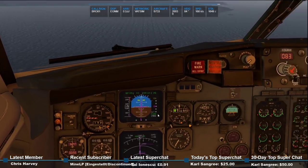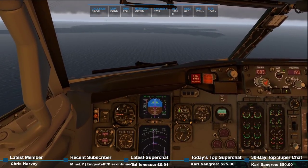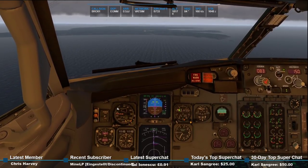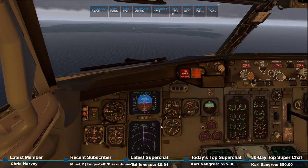Let's get the speed brake out. Flap 10. Let's really drag her out. Going a little bit faster than I'd like. Wait till 4 miles. Why does it look like I'm to the right of the runway here? 24 knot wind as well, so looking busy. A little bit fast, so getting to 4 miles.